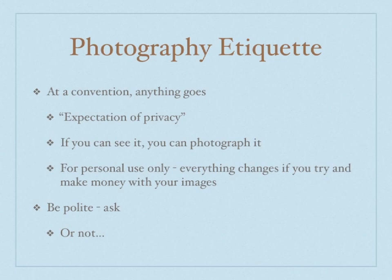This all changes if you decide to go commercial, start selling your images or whatnot. In that case, I really cannot advise you. You should really consult a lawyer. And there are lawyers that specialize in the law as it applies to photographers and journalists and so forth. I really recommend you contact one of those.